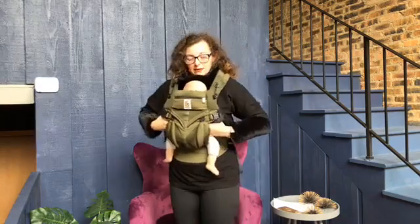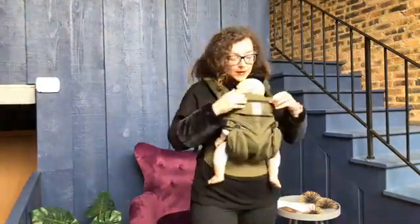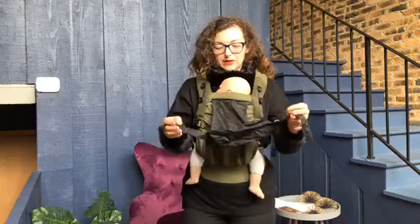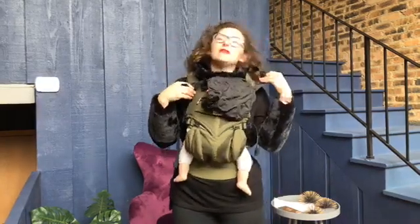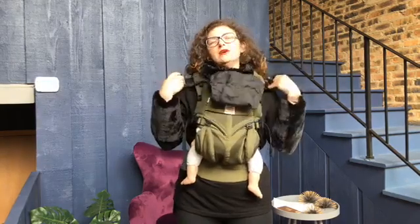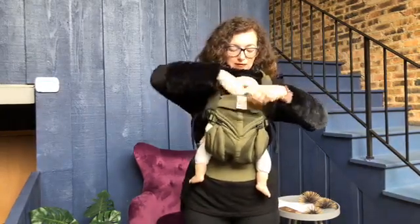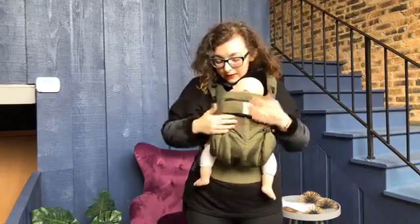And just like that, you're good to go. Just like so. A couple other things to note is there is a hood, and people ask all the time, what do you use the hood for? It can be used for sleeping, so when baby's head becomes a little more floppy as they get older and sleeping in a carrier, you can use it. You can also use it for some sun protection or for a little bit extra privacy while nursing. And then it just tucks back away into that pocket.